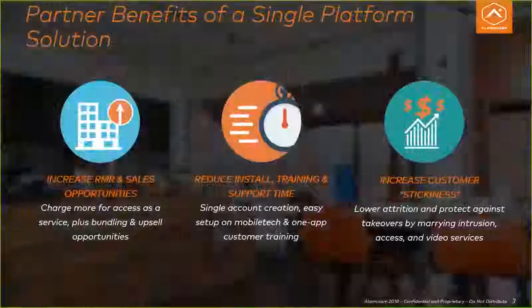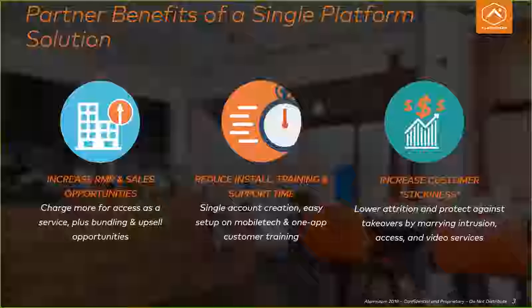So when it comes to our access control, what are the benefits? Really the biggest one is that this is a big opportunity for bundling. We call it a triple play, where you have intrusion, access, and video all in one app, one user interface. And our access control works with any intrusion panel that is compatible with Alarm.com. So whether you're using a Concord or Qolsys, Neo, whatever it is, access control will work with that panel. So it gives you that opportunity to upsell as well.